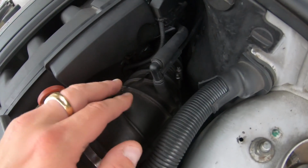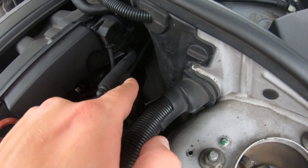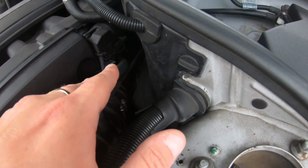This boot right here doesn't usually fail. It's usually the intake boot that connects onto the idle control valve, as I told you. So if you are getting vacuum leaks, any kind of misfires, any kind of codes, make sure you replace them.